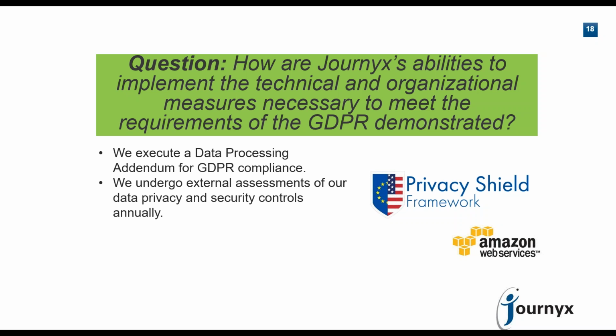And we have that external audit done annually. The auditor looks specifically at our data security controls and our privacy controls and issues a report on that. So we can provide that to companies so that they can show, hey, this external party has verified. They don't just say they have these measures in place, they're actually in place and someone has audited them.